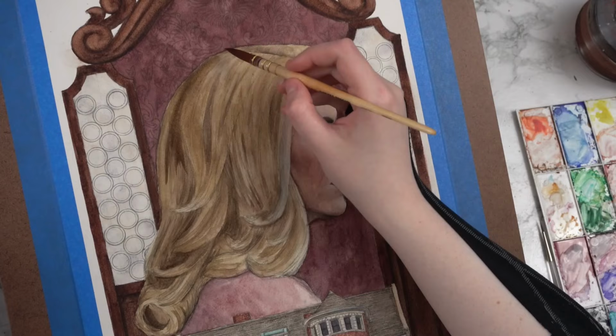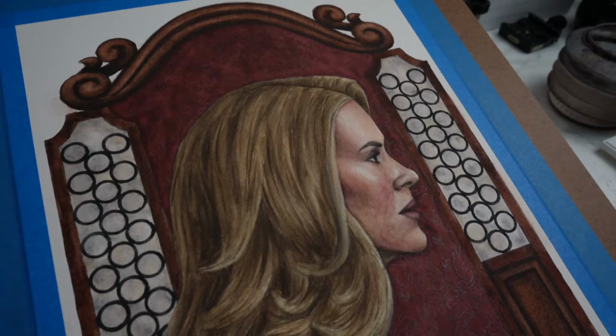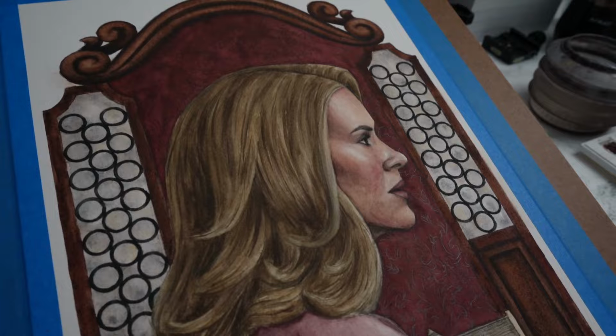So this is how things are looking at the moment. I would say things are like 90-95% there. Basically, I wanted to film because I want to start working on this background pattern area. Originally I figured I was going to do it in gouache, but I thought for better control, I would actually do it in some ink.